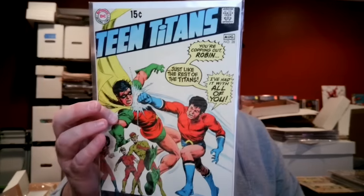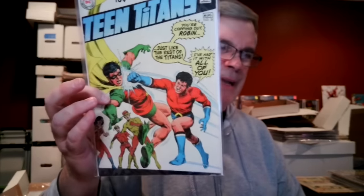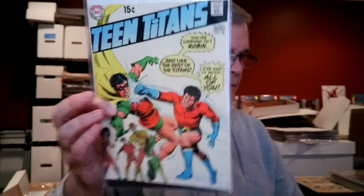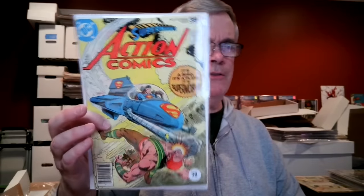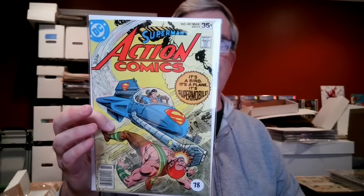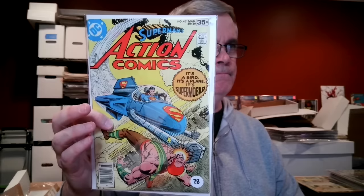And then I like this Nick Cardy cover of Teen Titans 28. I'm not sure if I have this book or not, but maybe it's an upgrade, whatever. Talking about the Action Comics run, I actually got one more, now down to 28 that I need. This is the first Supermobile. I'm not sure why Superman needs a car.